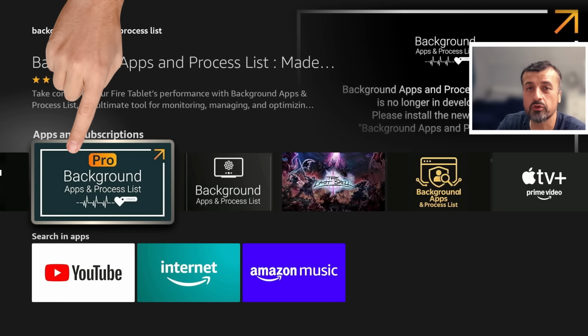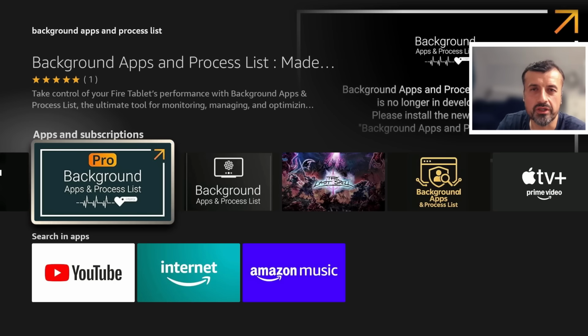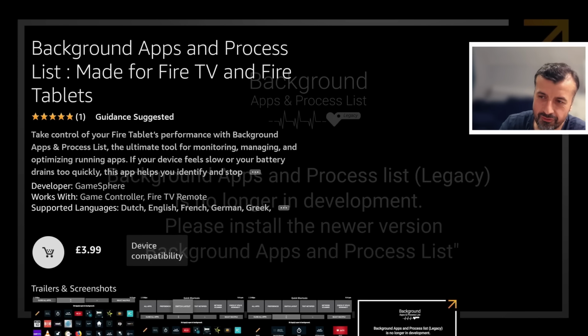They also see this Pro version. Now, typically when you see Pro, you think, oh, this is an advanced version. This is something that offers more. So let me click on that. And the first red flag is it cost $3.99, guys. I mean, this application has always been free.